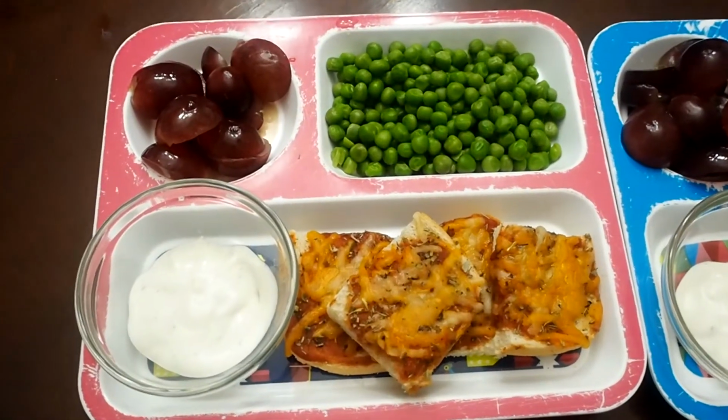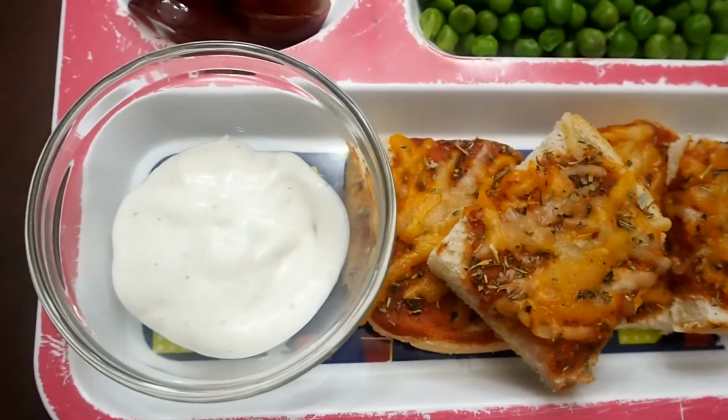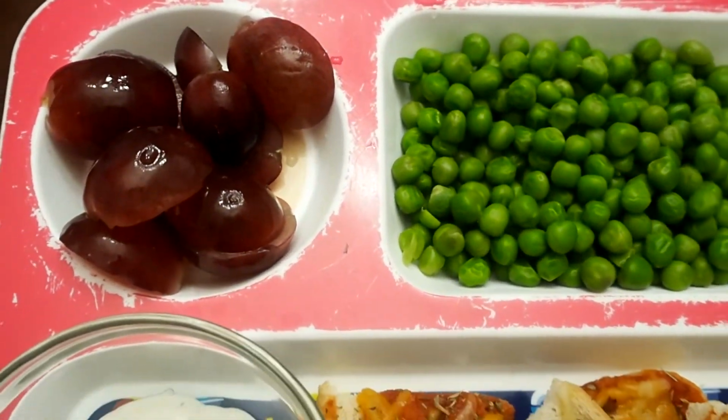Today the kids are having some pizza bread. Really easy, but they're going to love it. I gave them some ranch on the side, some sweet peas that were frozen and I just boiled them for a few minutes, and then some grapes.